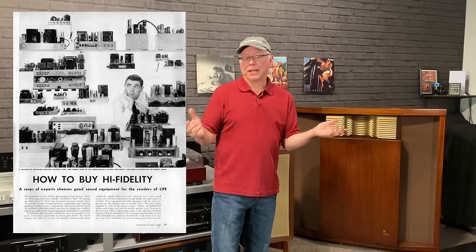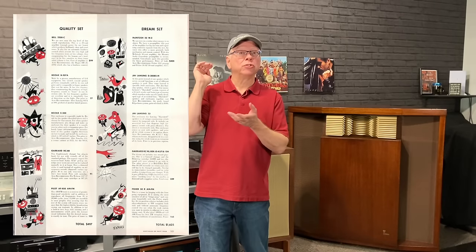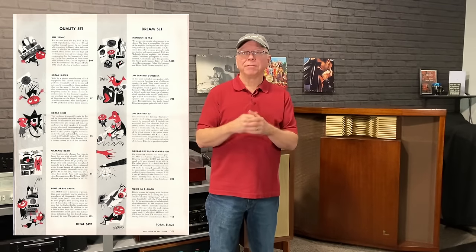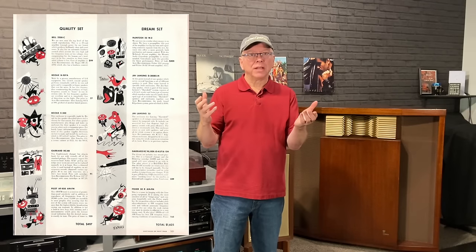The article wasn't that large, but it was talking about hi-fi purchasing, and it put together, I think, four different categories: a budget system, a medium system, a nice system, and then the dream system. The dream system incorporated, I think it was a Macintosh amp, the JBL Hartsfield, a Fisher tuner, I think that was, and a Garrard turntable. And that was the dream system. Following that article, it launched the JBL Hartsfield into the consciousness of the well-heeled buyer.